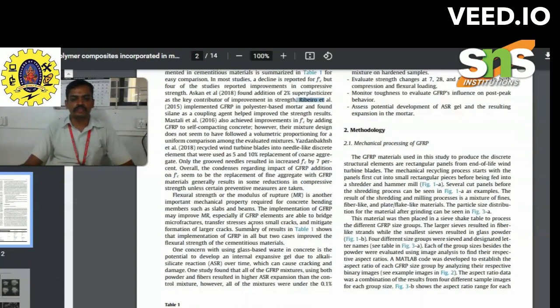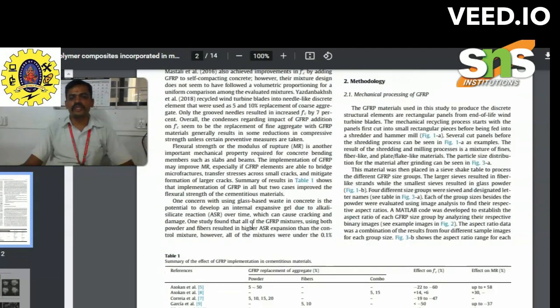In 2015. The methodology of mechanical processing of glass fiber reinforced polymers. The GRP material is used in the study to produce discrete structural elements from rectangular panels from end-of-life wind turbine blades. This mechanical recycling process starts with the panel first being cut into small rectangular pieces before being put into a shredder hammer mill. The several cut panels before shredding can be seen in figure number 1.